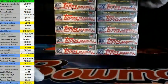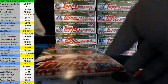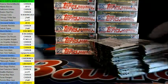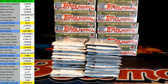Bam! Yeah, so the hobby box has one auto or relic per box. One auto or relic per box. But you have a chance at the acetate cards, which are big money. Big money, big money. Stop!